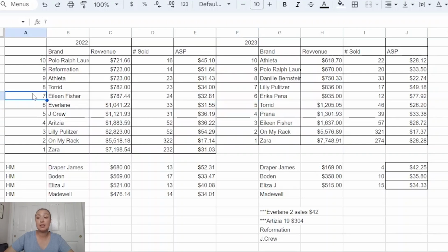Eileen Fisher was in the number 7 spot in 2022 with $787. This year was my 3rd top selling brand, and I sold $1,637. So what is that? Yeah, more than double for Eileen Fisher this year. So that's definitely something where Eileen Fisher has been a good seller for many years, but this year it really doubled for me. And that doesn't mean that the demand is more, but it means that I continued to focus on it and continue to have high number of those items in my closet that I was able to sell them.